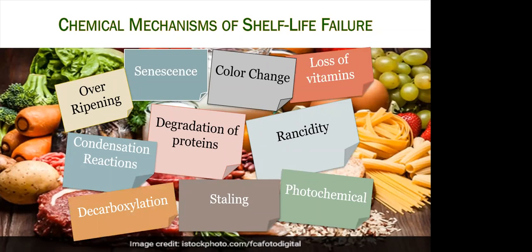Decarboxylation is another way you can get packages to rupture, getting the generation of CO2. We're going to take a quick look through this. This too could be a webinar in and of itself.